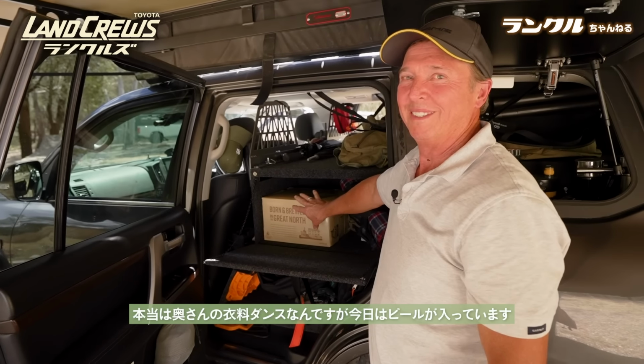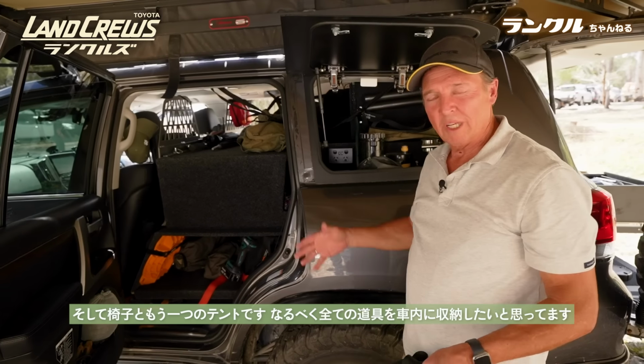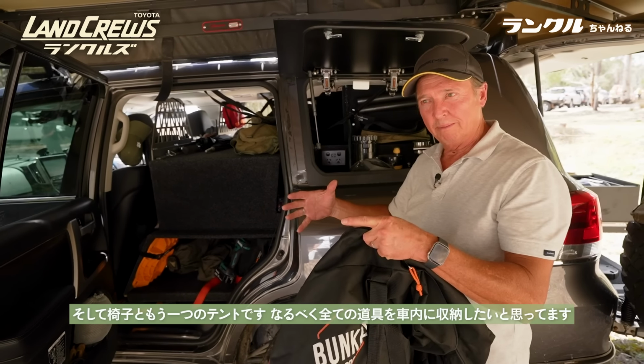Wife's wardrobe. And then chair and another tent. I want everything to be inside.